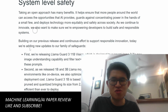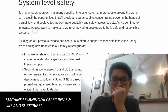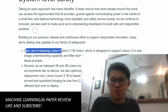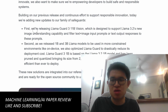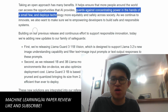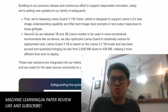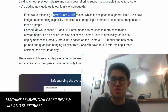And here's something special again: system level safety. Let me see. Okay, so is it like guardrails in this case? Okay, they released Llama Guard 3 11B Vision, which is designed to support Llama 3.2's new image capability. Okay, wait, hold on a second. Guards against concentrating power in the hands of a small few and deploys technology more safely across society. Okay, right. So basically democratizing everything, but I don't get it about this one here.